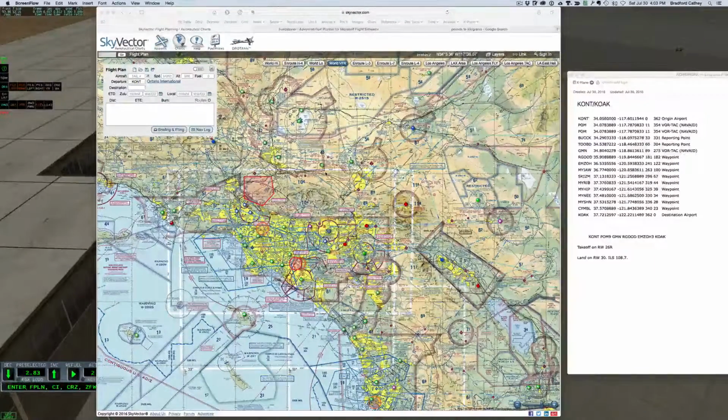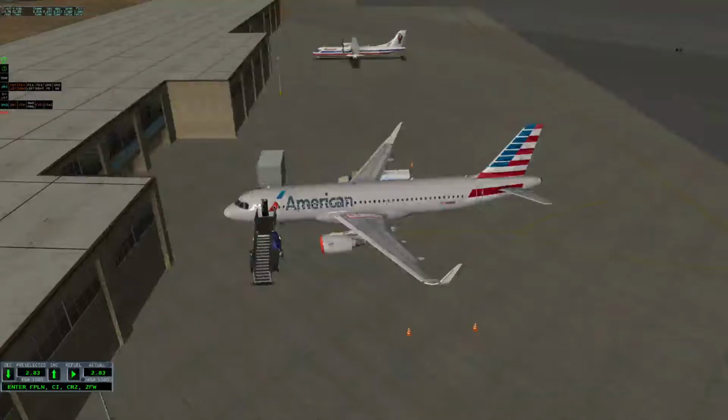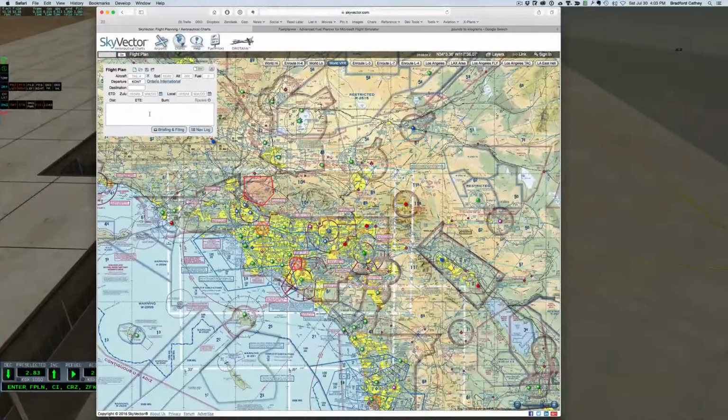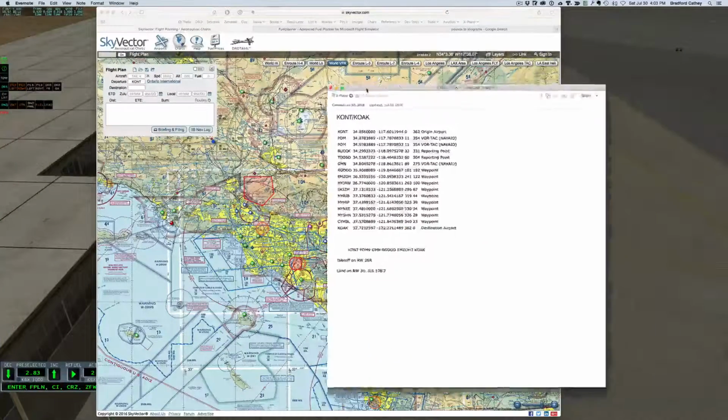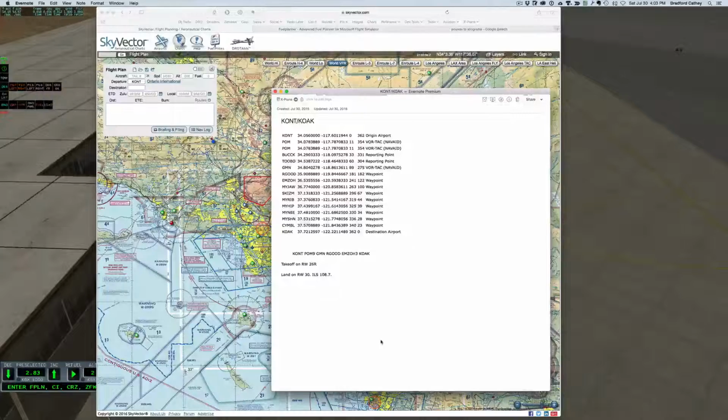Today we're going to take our JAR A320 parked here at Ontario, California, Kilo Oscar November Tango, up to Oakland, Kilo Oscar Alpha Kilo. And this was a flight prompted by my buddy Steve, and he flew it a little bit earlier in the week and supplied a flight plan for me.